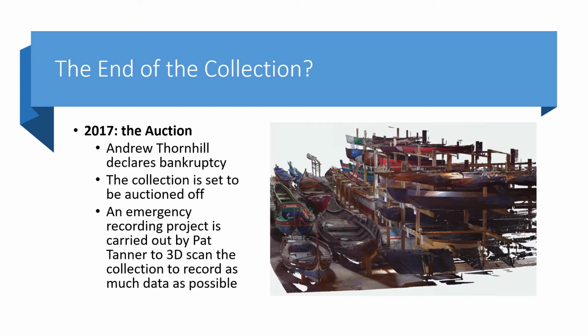Unfortunately, in 2017, the owner of the collection, Andrew Thornhill, faced bankruptcy, and thus the collection was up for auction. So the team had to act fast. How could they record as much information about the collection in as little time as possible? The answer was laser scanning done by Pat Tenner, the results of which you can see on the diagram.